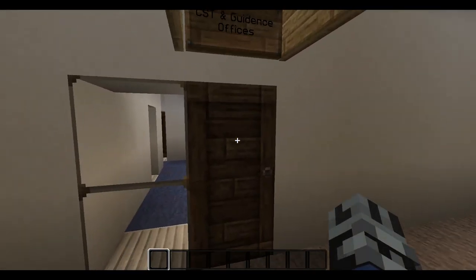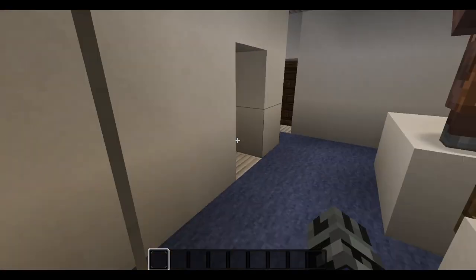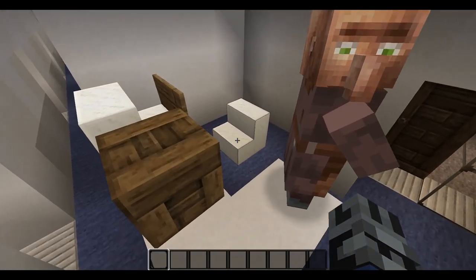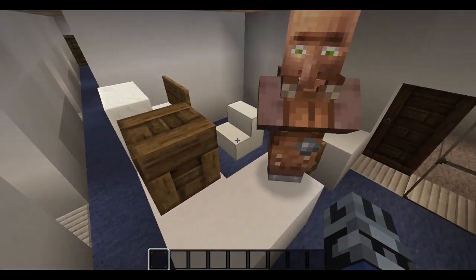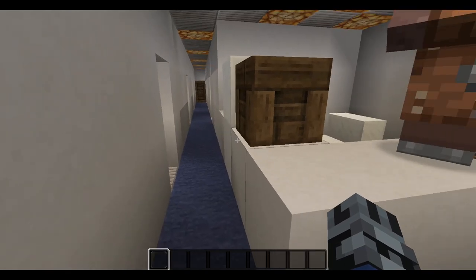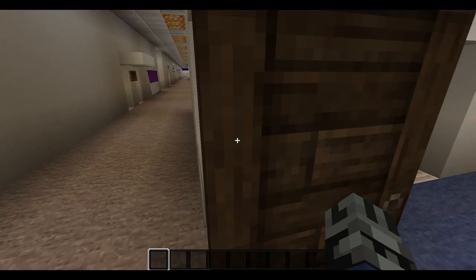And here are the guidance offices. So this is basically where you would go when you need assistance. This is the check-in area. So this is where they would check you in. And all these other rooms are just ordinary offices and conference rooms.